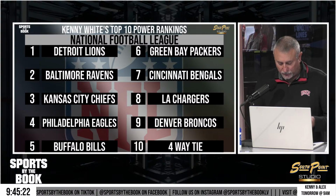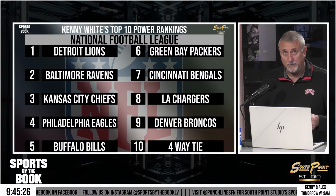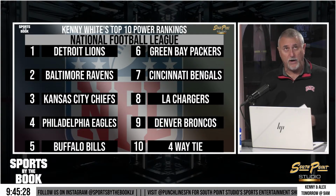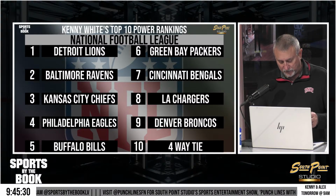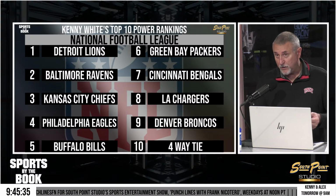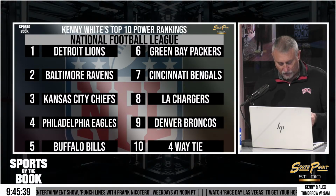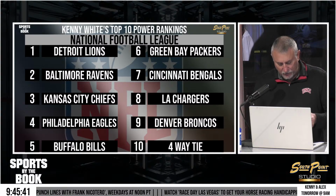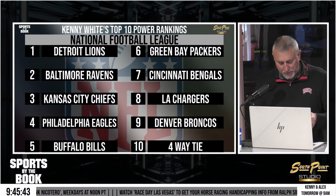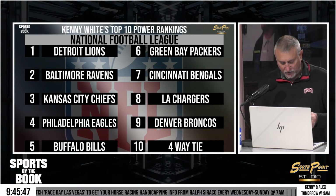I have the Denver Broncos at number 9. They have made it into my top 10, and it's a team that I felt like I may have had a little underrated at the beginning of the year. They just didn't have the talent. I didn't think the roster was that great, but good coaching and good quarterback play out of a rookie has made the difference there. I have the Chargers number 8, Bengals number 7, Green Bay Packers number 6, Buffalo number 5. And amazing, I don't have any ties here.